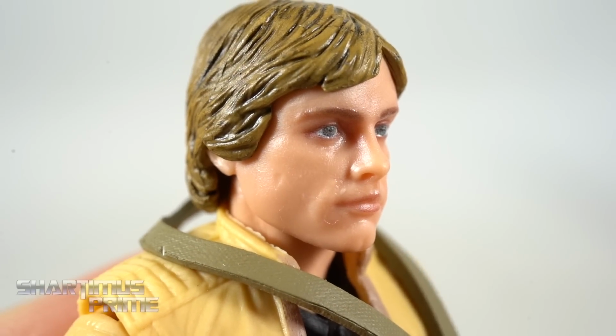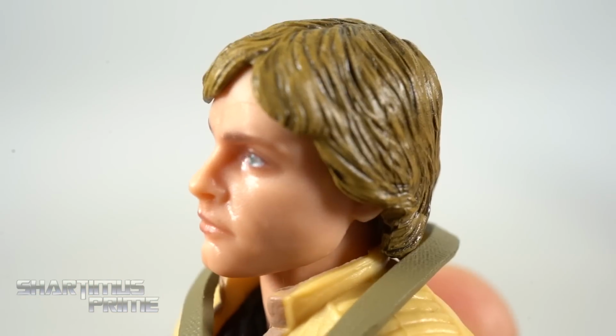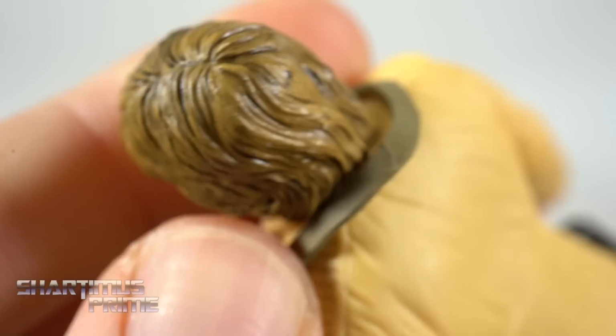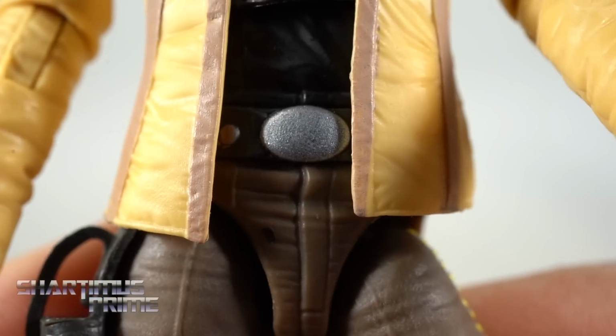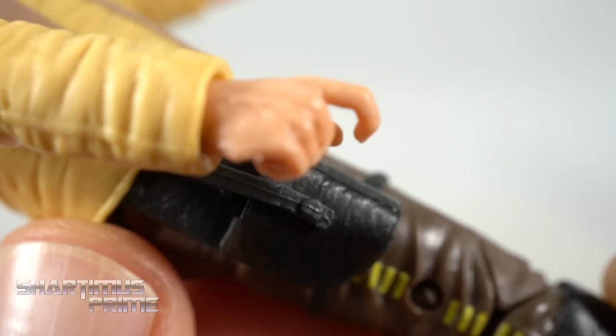The eyes look really good. Really good looking Mark Hamill head sculpt. So I'm very pleased with that. I love the color variation right there. Yeah, I like how this jacket came out. Nice silver paint right over here. And the pants kind of remind me of Han Solo pants. Nice wrinkles and everything. And then he does have that holster on the side.